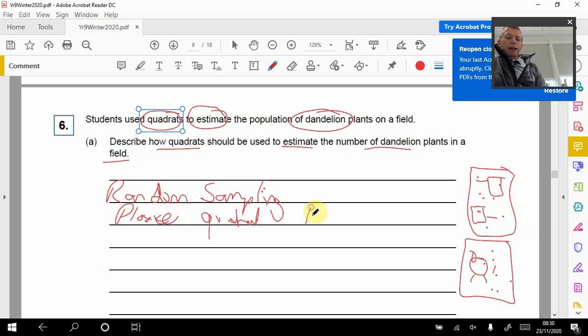Now how many do I want to do? Well, a good number is always about 10 samples. That would help me have a nice accurate answer.